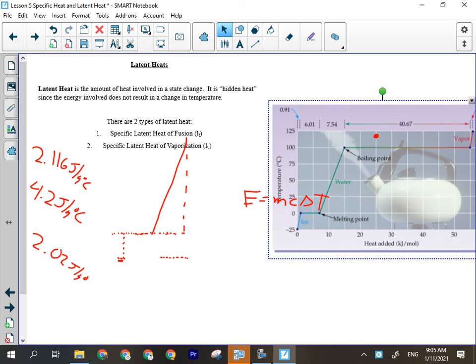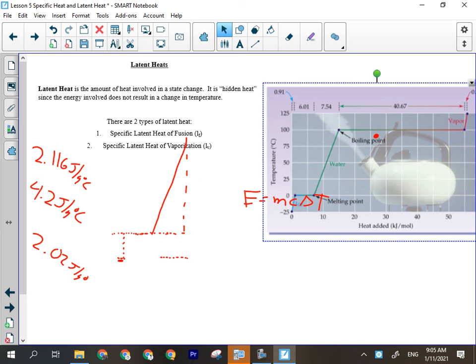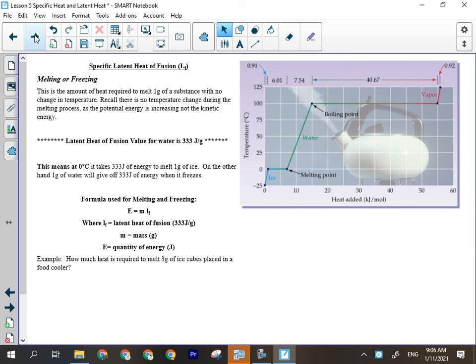All right, so latent heat is the amount of heat that's involved in a state change. It's hidden heat, since the energy involved does not result in a change in temperature. And there's two kinds: specific latent heat of fusion, which is what happens when the object is melting or freezing, and specific latent heat of vaporization, which is happening when it condenses or evaporates, one or the other. So we'll talk about latent heat of fusion first. And that's what happens, again, at melting or freezing.